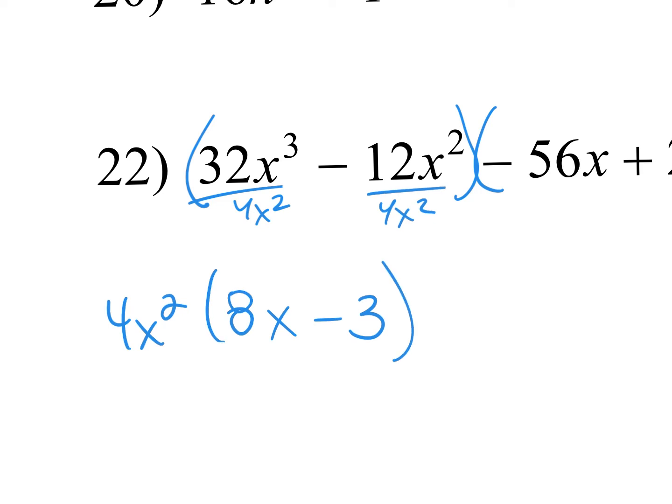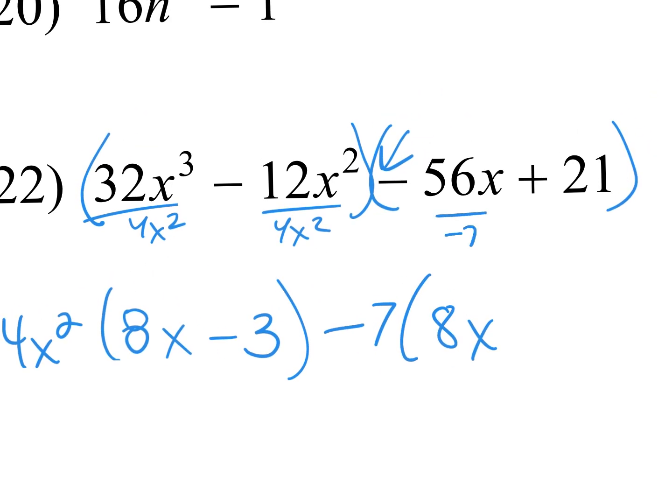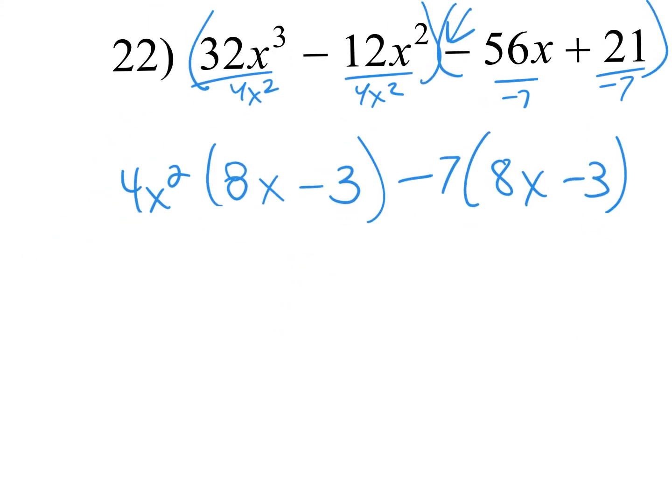So that kind of should guide you guys onto what your next parenthesis should look like. What should your second parenthesis look like if you factored this correctly? 8x minus 3. So what would you divide negative 56 by to make it a positive 8? Negative 7. That negative right there needs to come out. So I'm going to say negative 7, and I'm left with 8x, negative 7. And what's 21 divided by negative 7? Minus 3.